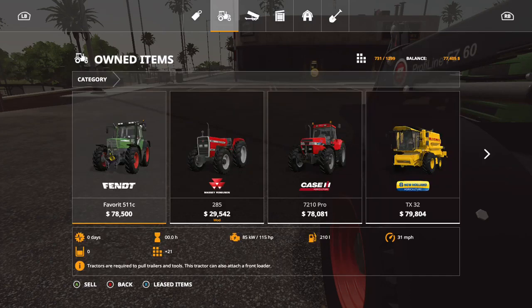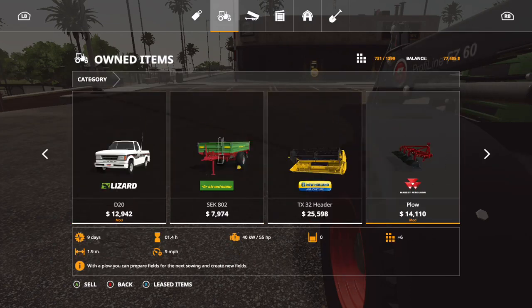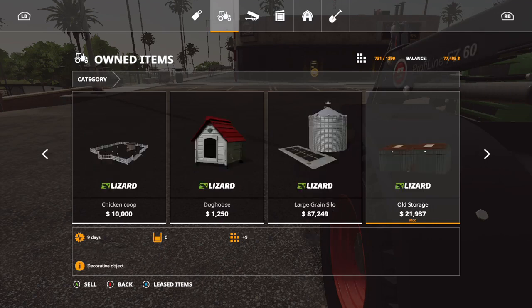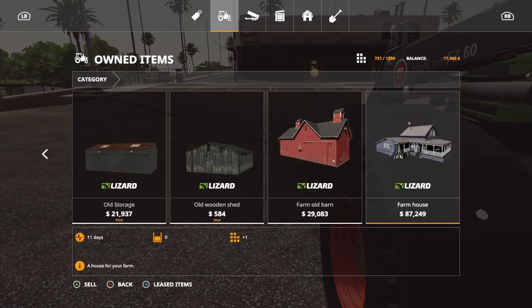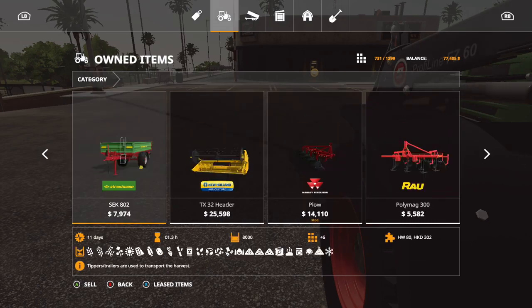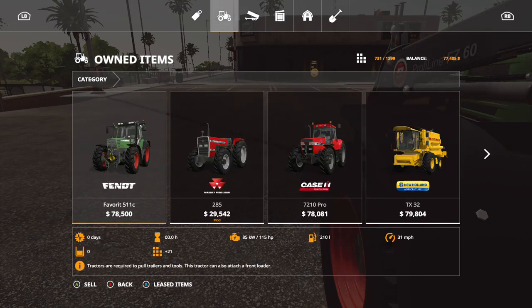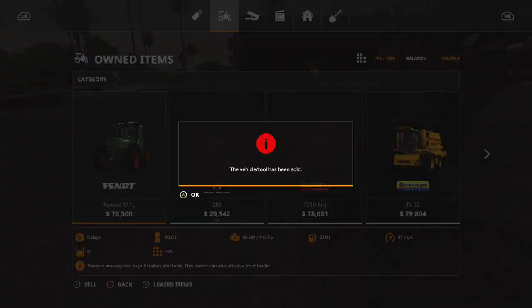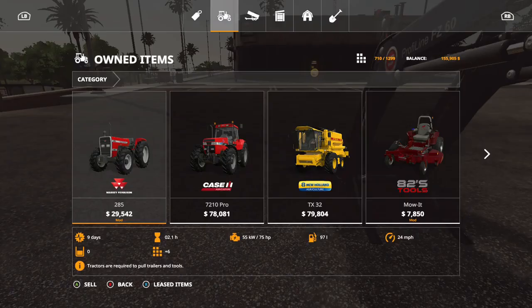This bag of seed that I have spent $1,500 on, can I sell it back? I cannot. Okay. Now that's fine. Just curious. But I'm just going to have to leave it here and ignore it for a little while because this tractor is going bye-bye because it doesn't work. Okay, we're selling that back. Done. We'll hang on to the other parts for the moment.